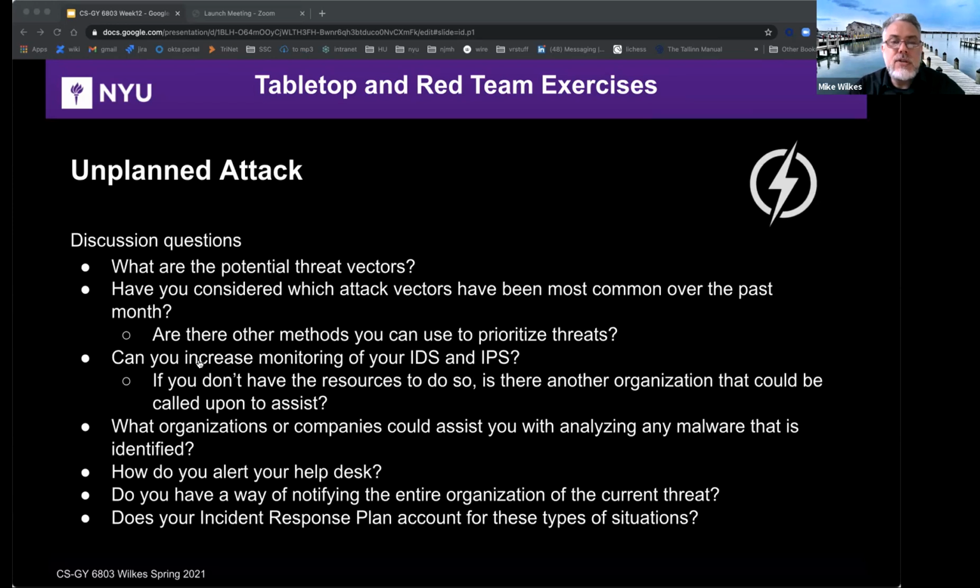Have you considered which attack vectors are going to be the most common that can be used by this group, like defacing your website and taking it over because it doesn't have two-factor auth enabled on it? Are there other methods that you can use to prioritize various threats? Have you checked your patch management status and said, okay, let's make sure we do an extra patch round. Let's not wait until Tuesday or next week or whatever. Let's do it today.